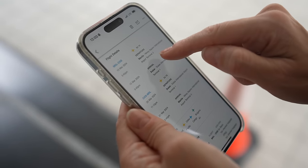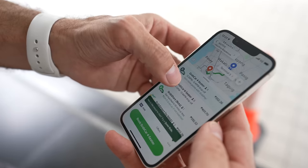Terminal 3. So, in case you don't know, Grab is like an Uber or Lyft, very popular here in the Philippines, so we're gonna go to Terminal 3. Okay, driver's almost here already. Grabs here are so much faster than Ubers or Lyft that we've experienced in the US. Here he is.